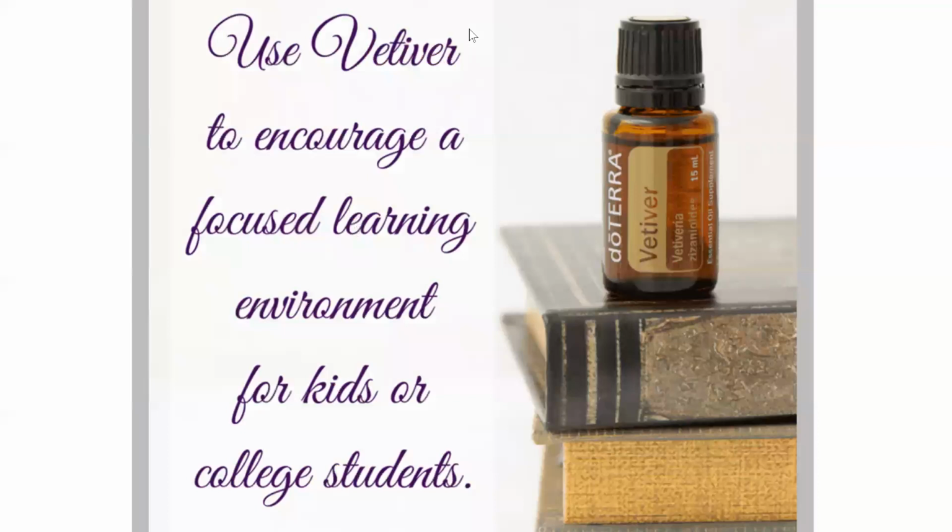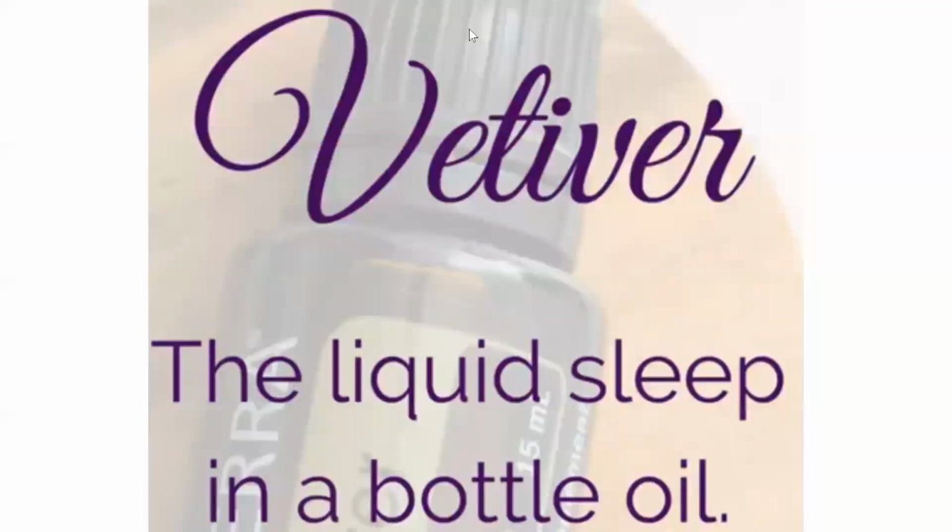Now, you can use vetiver to encourage a focused learning environment for your kids. Focused learning environment. So it works on our brain, on our neurological system. Vetiver, just like I say, is liquid sleep in a bottle of oil. And Lou might be able to tell us about that time where he gave somebody that was at one of our classes a little bit of vetiver and what it did to her.